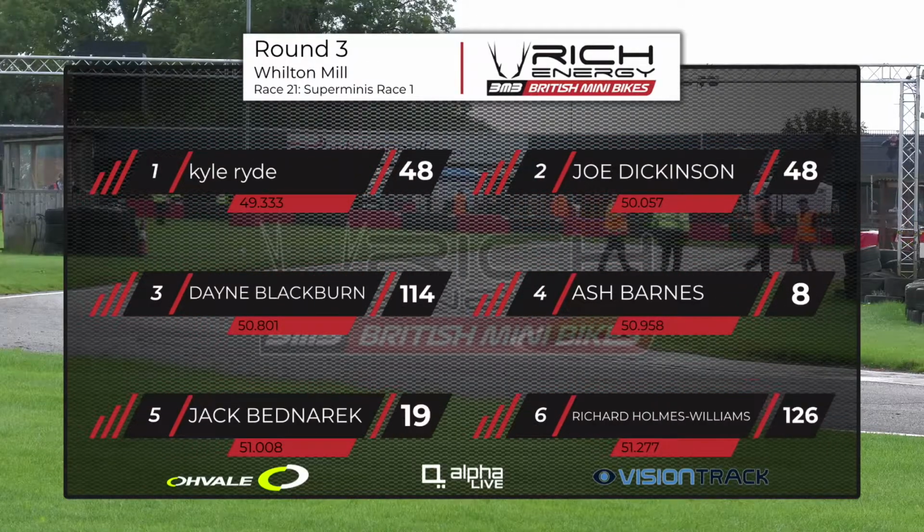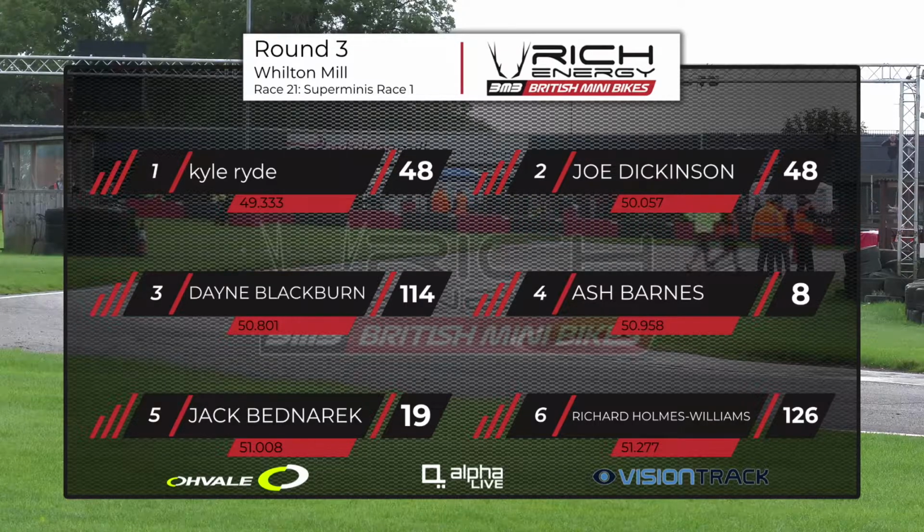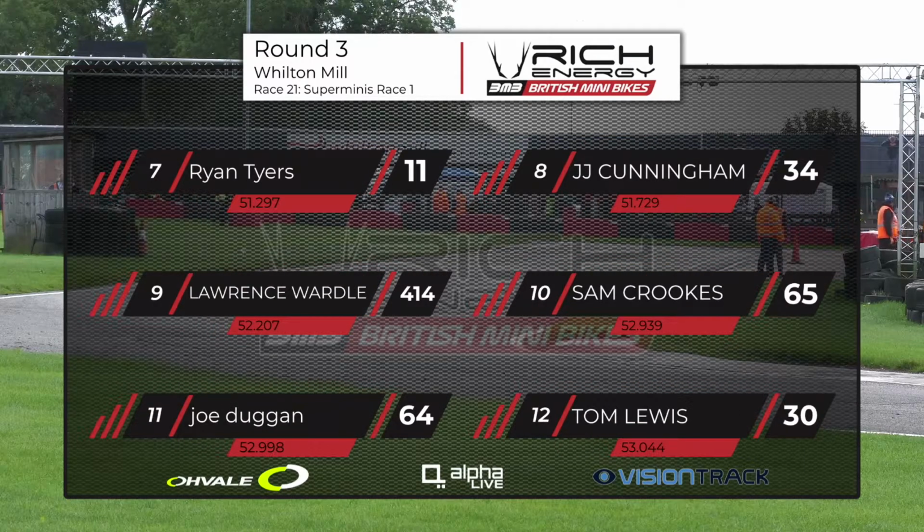Superminis coming up next. Carl Ride and Joe Dickinson, not much to choose between them in terms of raw pace. Dane Blackburn and Ash Barnes on the second row of the grid with Jack Bednarak and Richard Holmes-Williams together on the third row of the starting grid. Row four sees Ryan Tyres and JJ Cunningham beside each other, then Lawrence Wardle and Sam Crooks to round out the top ten. Joe Duggan is alongside Tom Lewis on the sixth row of the grid.